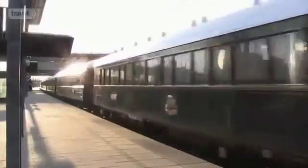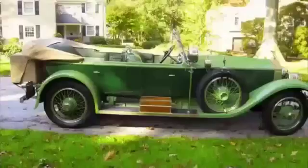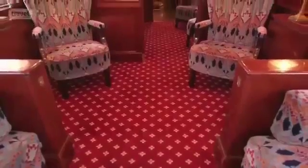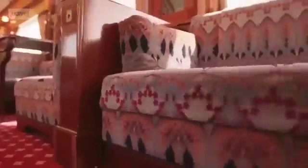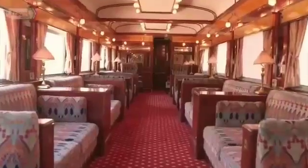No detail was left undone. Everything is patterned after the original. All these carpets and the fabrics here were all imported from Holland. It's mohair, and it's the same type that they use in a Rolls-Royce. The carpets themselves were specially woven for us with a pattern that we designed in England and brought over. There are even real pieces of the Orient Express on board. The draperies, these little table lamps were all from the Orient Express as well, so it emulates it quite well.